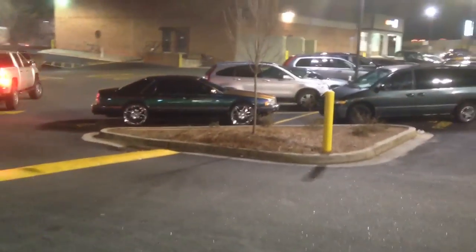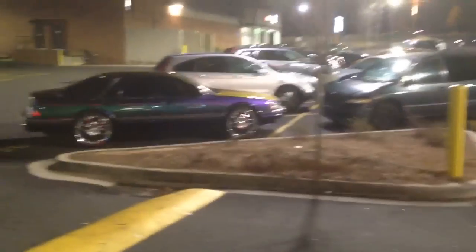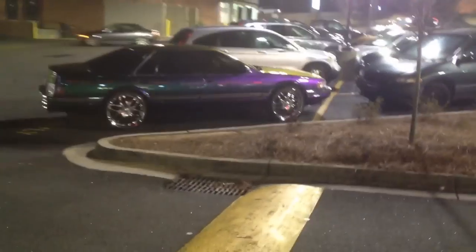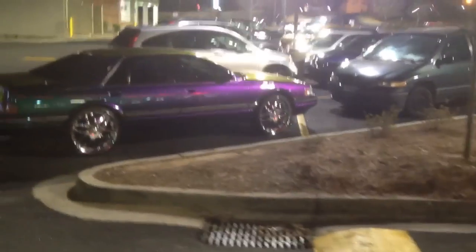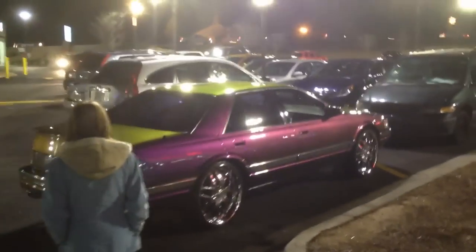So we just happened to notice this green car with the light. I think it's green. Or maybe blue. Or maybe the hood's yellow. And now it's purple. And this is not being retouched. This is coming right off of an iPhone 5S.